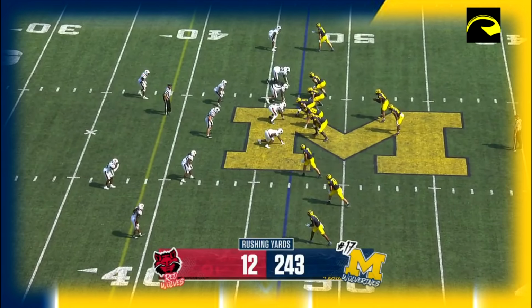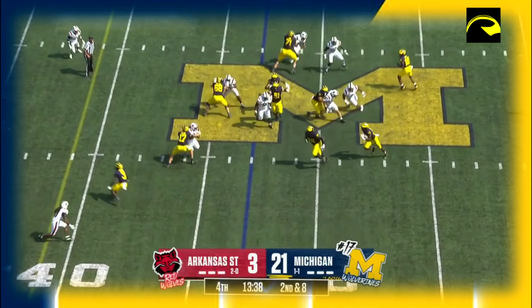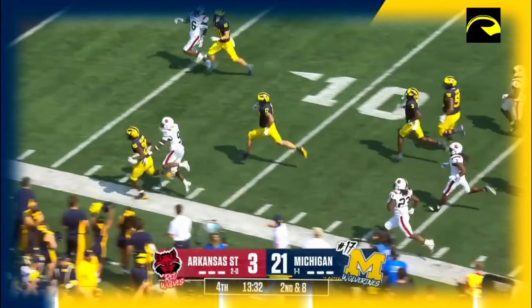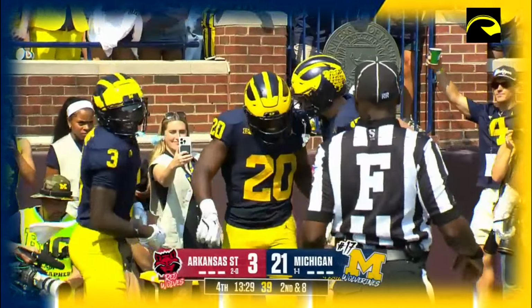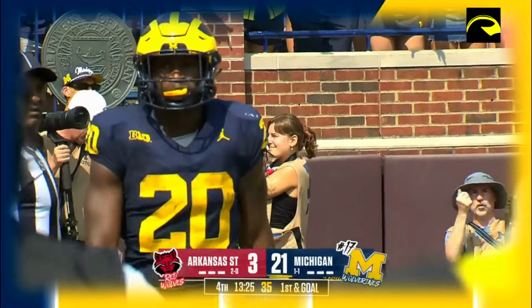And when all of those things happen, you play complementary football on one side of the ball, you've got to continue that and get something going on offense. Switch it out left side to Mullings. He's got all kinds of room. 30, 20. Finally knocked out of bounds by Travion Thomas. Inside the 10 at the 9-yard line. It's a gain of 38 yards, and it sets up 1st and goal for the Wolverines.